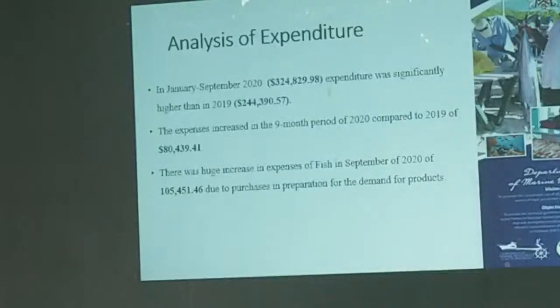The analysis of expenditure. In the third quarter of 2020, the expenditures were significantly higher than in 2019, as shown on the graph before. The expenses were increased by $80,439.41.